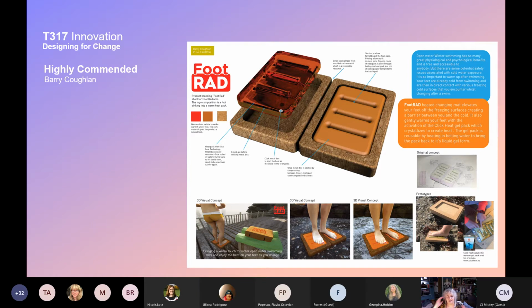The footrad. You probably can't see it from this, but this is actually to do with someone who really enjoys, what's it called, wild swimming. Not quite sure if that's the right term. Swimming in all weathers, in all conditions, outdoors. I think that's what it is. And the issue when getting changed is that the feet get very, very cold. Apparently, it's a big issue.